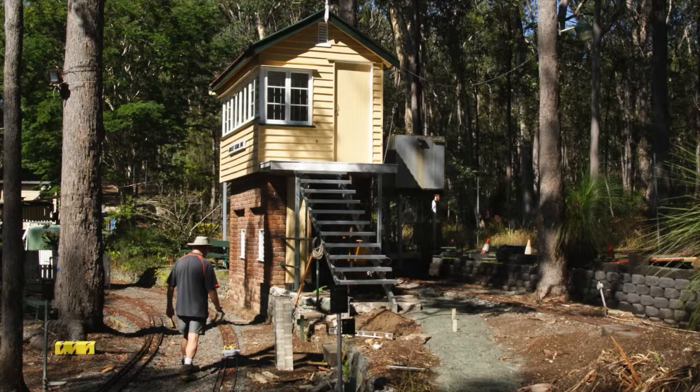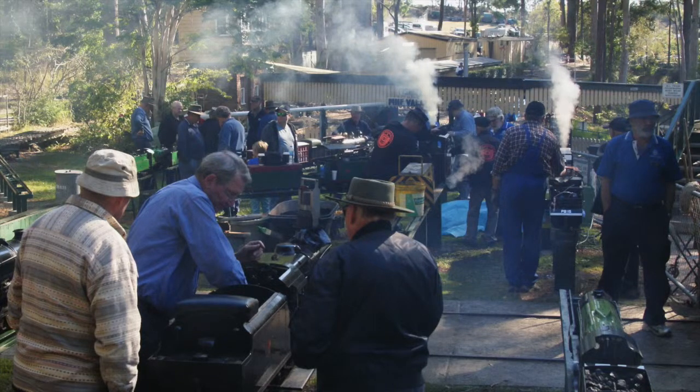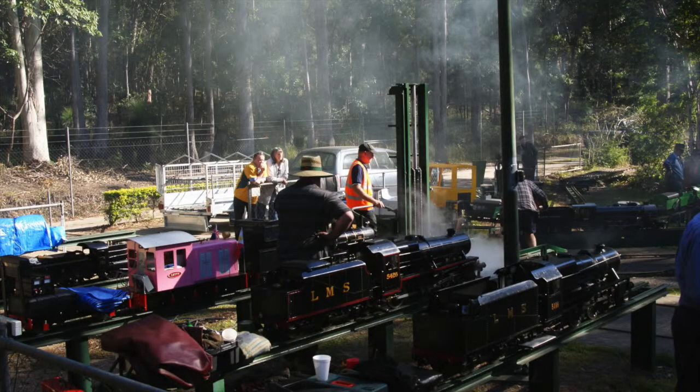But the last 10 years has seen a big change on here, and I think as far as the track work goes, we've got about as much on here as we can fit on this size block of ground. From here on, it's a matter of maintaining what we've got. There's always maintenance on a track like this. So I don't know if there's that much more to put on here to improve it, other than just upgrade the track as it deteriorates and needs new sleepers and all that sort of thing.